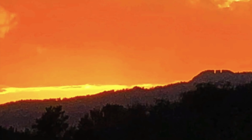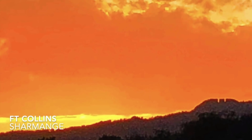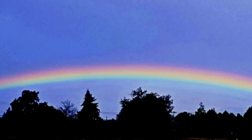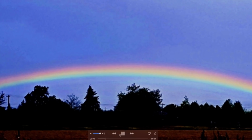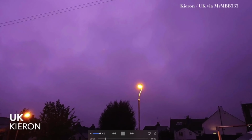Tiamat B of a beautiful pinkish-orange sky. Not exactly sure of the location there. This one I'm sure of the location. Fort Collins, sent in by Charmaine. That's about as orange and yellow as you can get. Golden sky. Low profile double-decker rainbow sent in here. That one was from Washington State by Autumn. Good observation, Autumn. Some of them are high up in the air and some of them are very low.